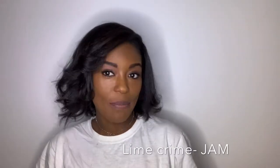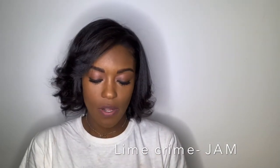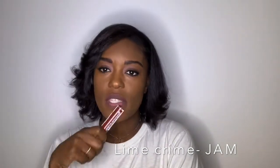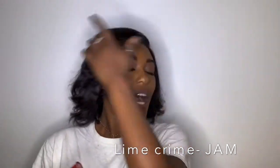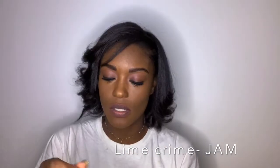All right, I am back with my next color. This one is called Jam, and again, it's from Lime Crime. I'm not really sure, I can't even remember if this one was a matte or if it was liquid. Yeah, it's baby girl. But let's just try it on and see. I've already taken the liberty to outline my lips, as you can see, so here we go.